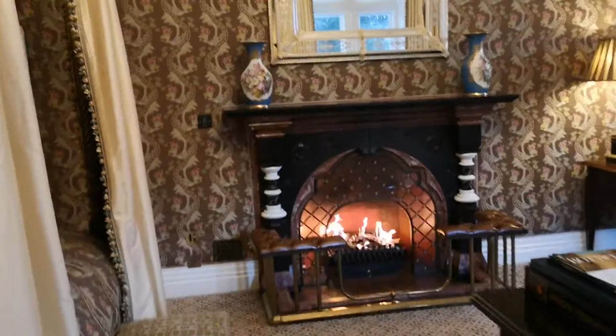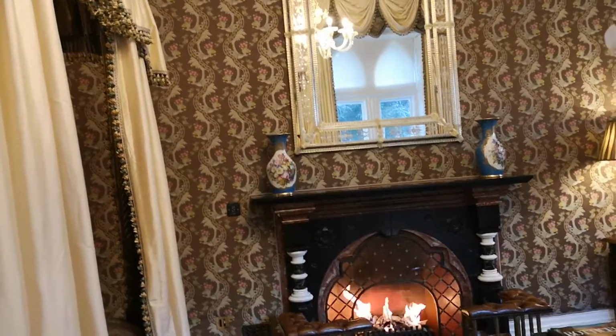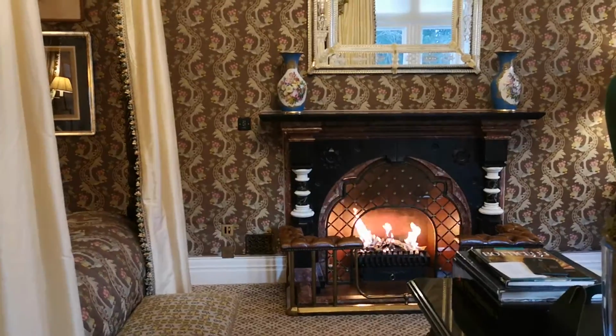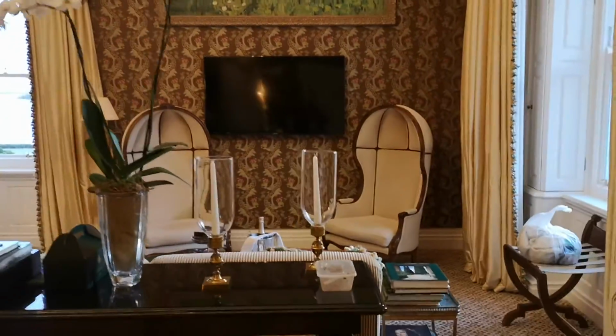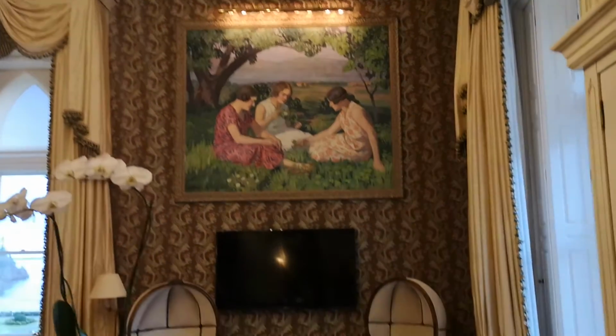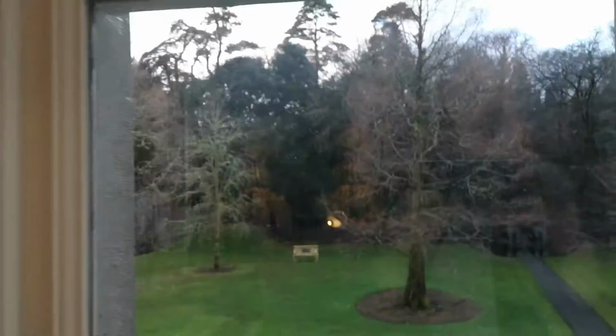Here is the fireplace, which cuts out automatically at 10 p.m. each night, but otherwise it's very cozy to have flickering away throughout the day. It's the main living space at 329. They bought that picture at auction from Christie's in London. It's by a French artist. Here's looking out to the estate again.